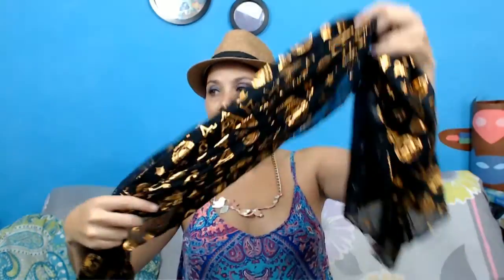And for the Loot For Her part of the bundle, I got this fantastic scarf. Love the copper. Lately, I am loving that copper color. It's a huge scarf, extremely long. But yeah, totally love it. Ay, caramba.